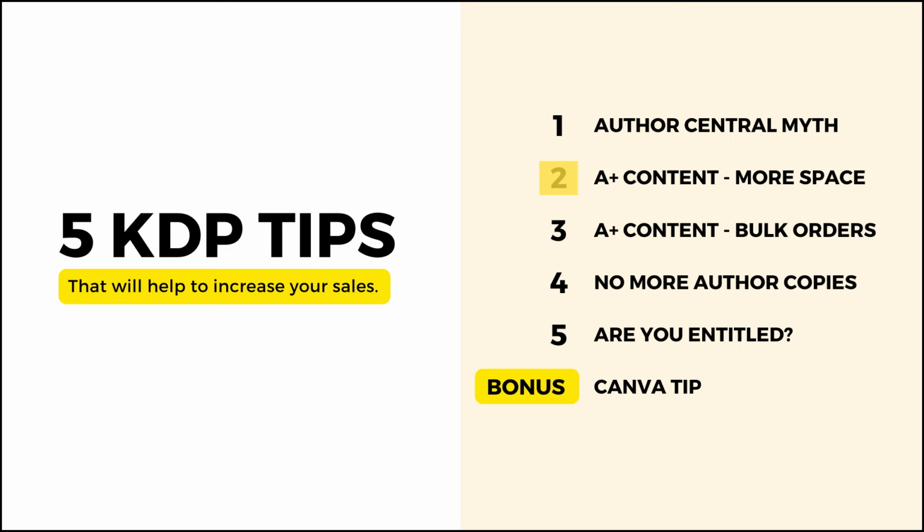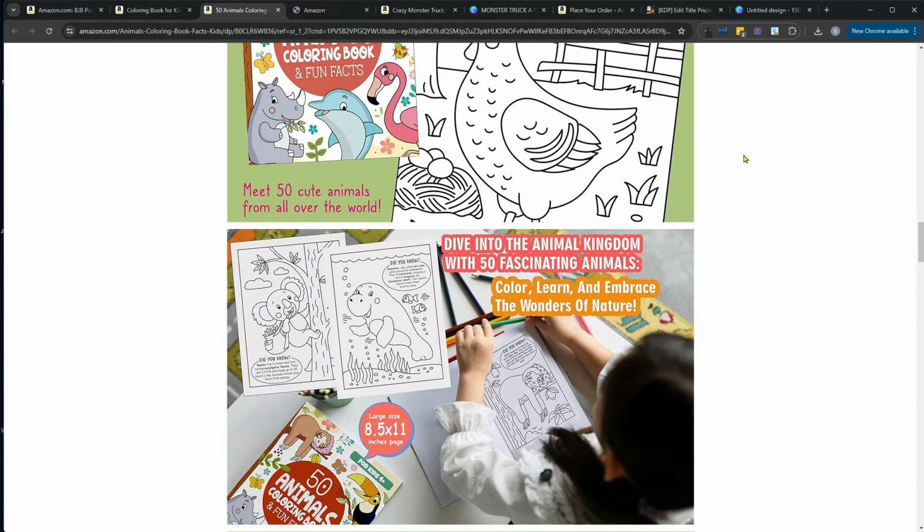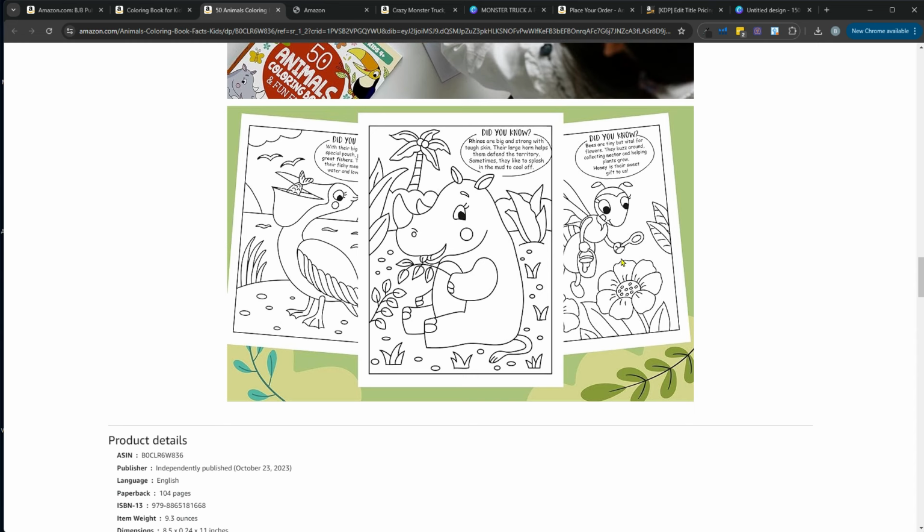Let me show you an example of how a big brand is wasting precious marketing space. This brand is called Frolic Fox, and this is their A+ content for their animal coloring book. So here we have the first module. This is the second, third, and the fourth. The first A+ content mistake is that they're not using the maximum of 5 modules.